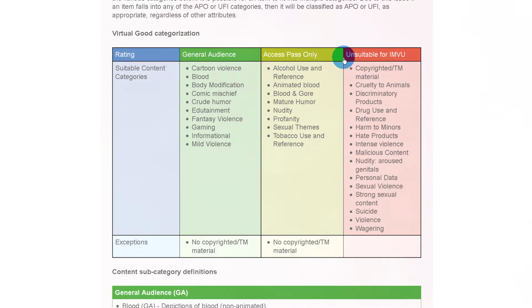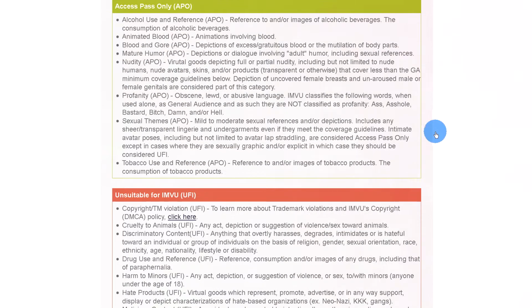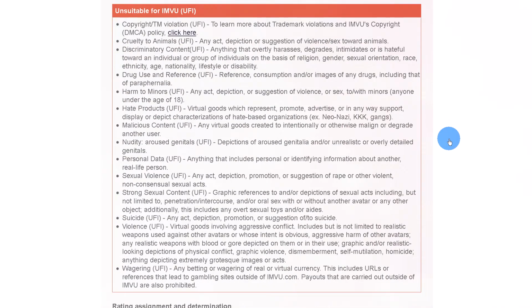General audience, access pass only, unsuitable for IMVU. General audience, cartoon violence, blood, body modification, comic mischief, crude humor, edutainment, fantasy violence, gaming, informational, mild violence. It looks like they defined it better. More words for GA, more words for AP, UFI.